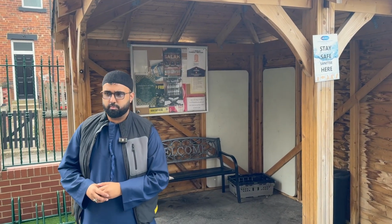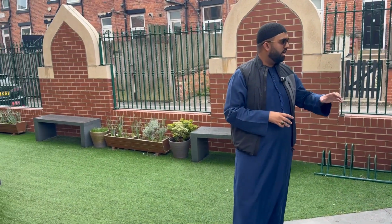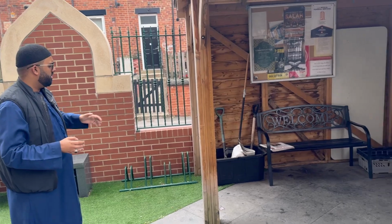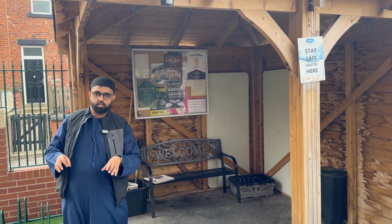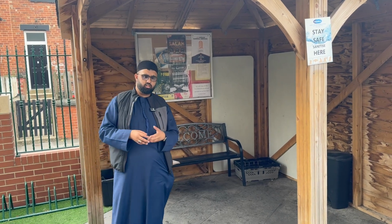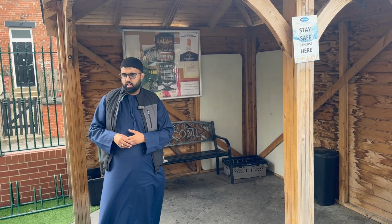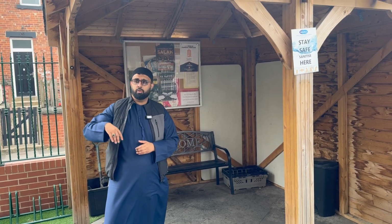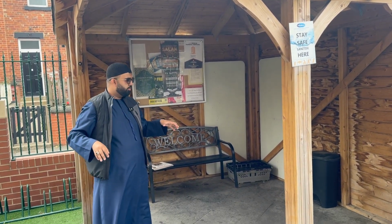Whilst we're outside here in the masjid as well, you can see they've got beautiful plants set up, alhamdulillah, and a little veranda area outside, a little bench. From what I know, sometimes some brothers on Jummah and Eid, or Tarawih times, can set up little stalls here. Alhamdulillah, it gives them a little bit of an income and also helps generate some income for the masjid as well. So it's a nice little community area.